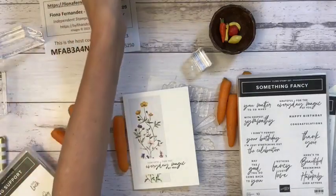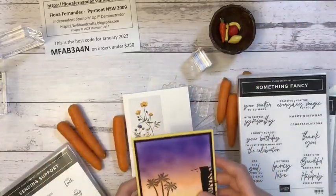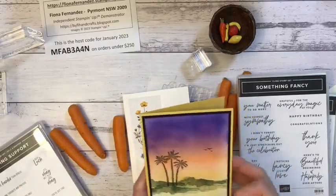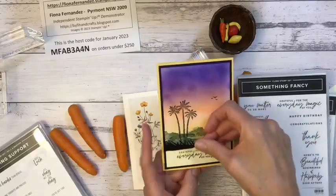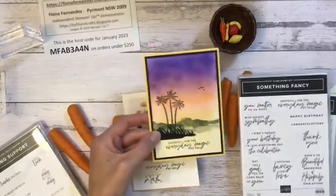If you're looking at my page, you will have seen a video the other day of the sunset. It was amazing. And I put a photo into my team last night, saying, oh, this is inspiring me, the colours. So this is the card I've made, and I think I'm going to stick that on there. I've asked my team what they think to get some interaction.